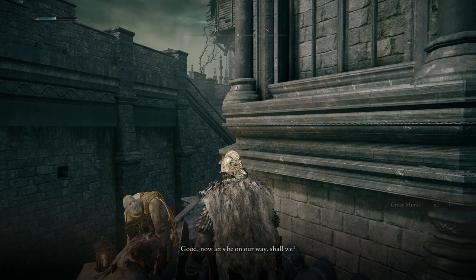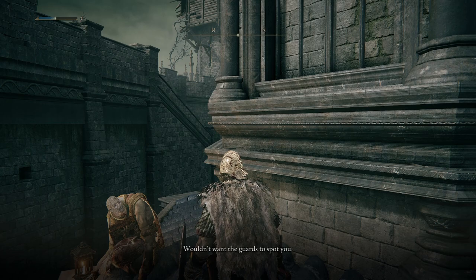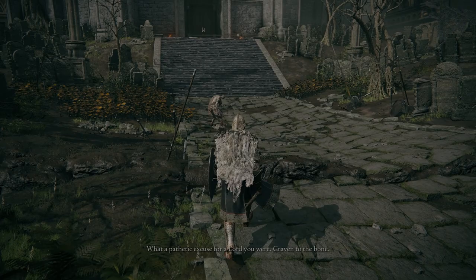This could indicate that he has been caught doing this before and just doesn't give a fuck. The why of him wanting these runes is possibly answered when we encounter him after killing Godrick.